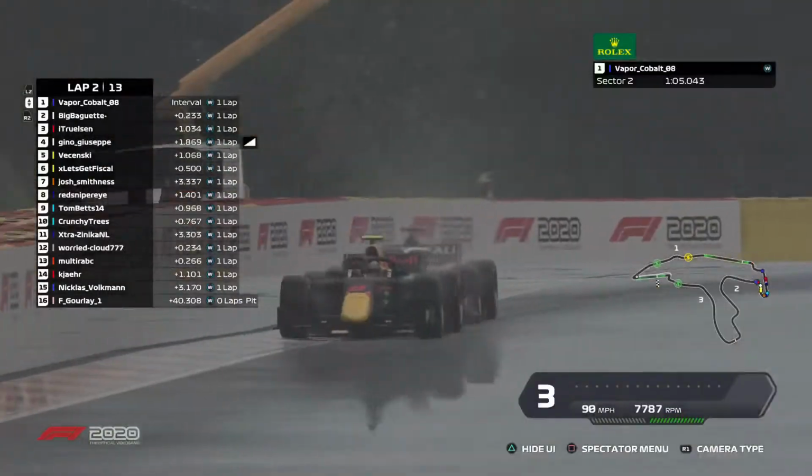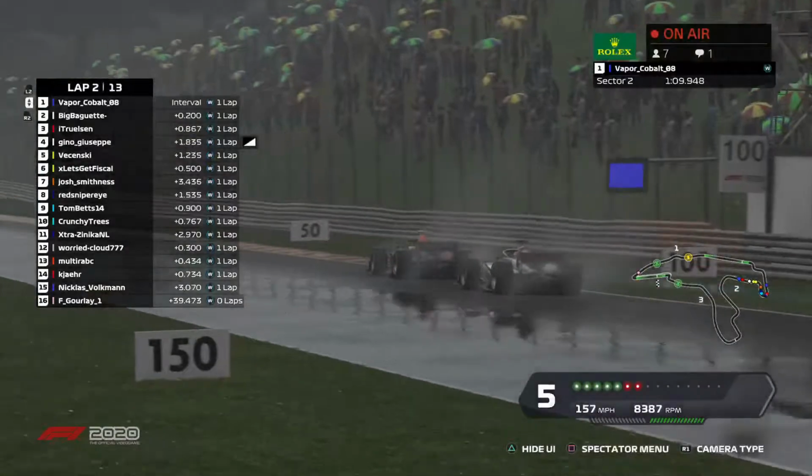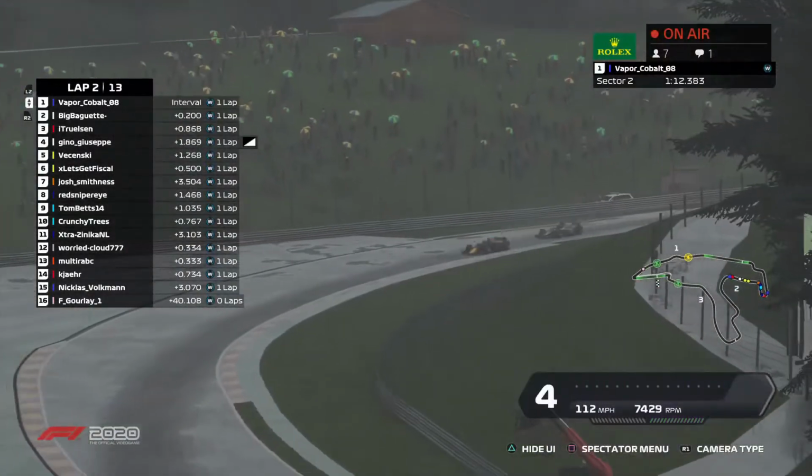Hello there, Mr. Twig. Nice of you to join us here in the chat. Hope you're enjoying this feature race. We look forward to seeing you race in the sprint coming up here momentarily.